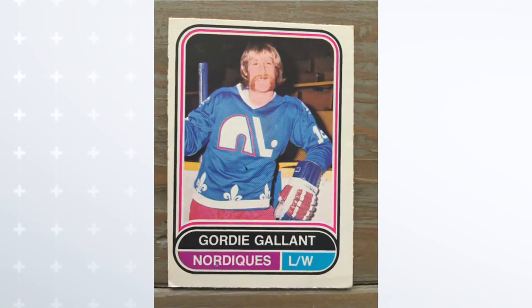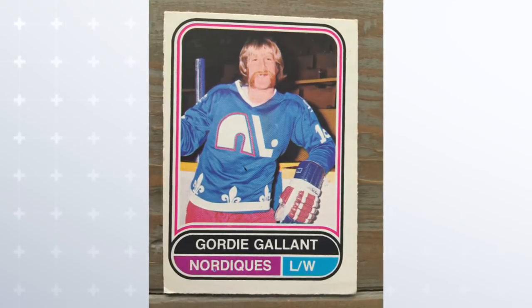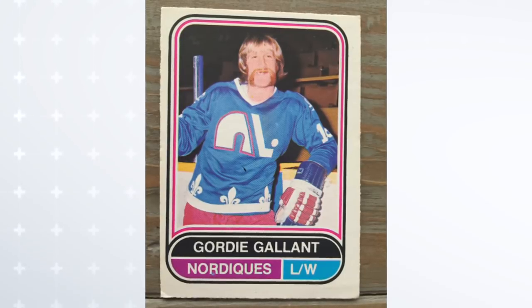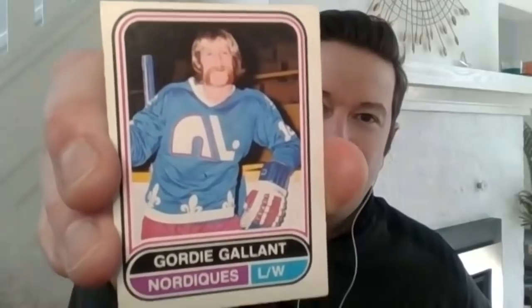The Machine Gun took on all comers back in the WHA. He even had a legendary dust-up with his coach, Harry Neal, when he played for the Minnesota Fighting Saints. Anyway, Gordie Gallant ended up playing for years in the WHA, third most PIMs in WHA history. Ended his playing career actually in the senior league in Newfoundland. I believe he played for the Stephenville Jets, among his teammates another tough guy, Kevin Morrison from back in the day. But that is Machine Gun, Gordie Gallant.